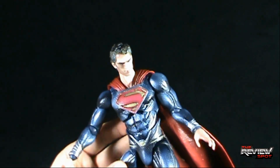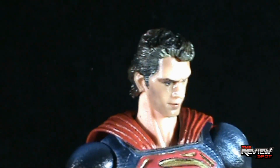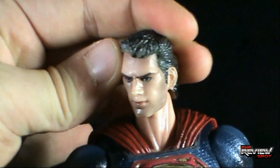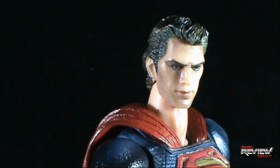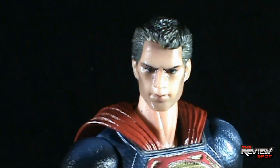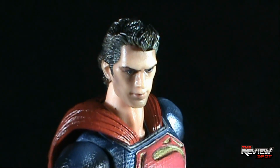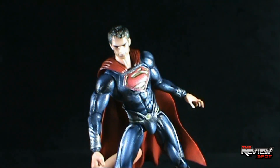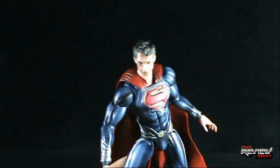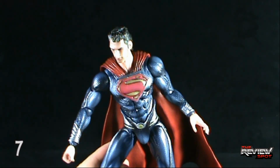It's when you get to closer details that you see, okay, the neck is a little long and the face seems just slightly off. And for me, that's enough to take away from this figure. If the face sculpt had only been a little bit better, I would have been really happy with how this figure turned out. But as it stands, I'm going to give the PlayArts Kai #1 Man of Steel Superman only a 7.